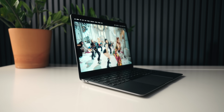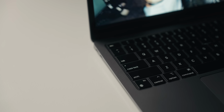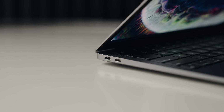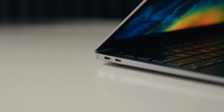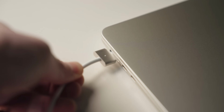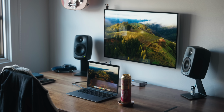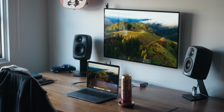The speakers are good with decent volume and clarity, especially considering the fact that this machine is still very thin. And the port selection is what it is, which is just 2 USB-C ports. I do appreciate that the newer model MacBook Airs brought back MagSafe, but considering that most things are USB-C these days, it's not that bad. If you use an external monitor with this Mac, like a Studio Display or an LG UltraFine, or you have a docking solution at your desk, that really takes care of the port problem.